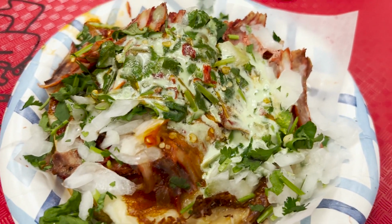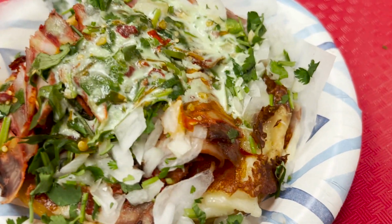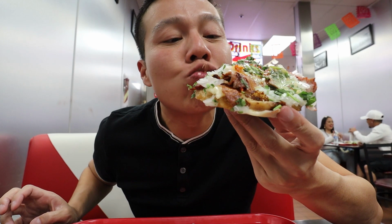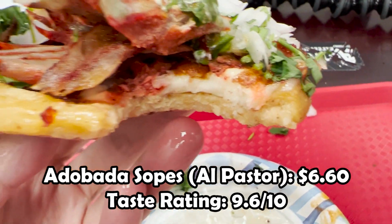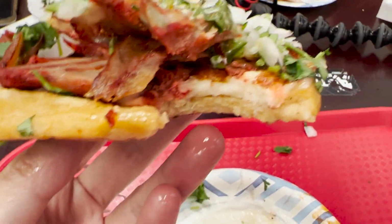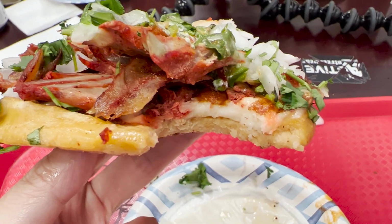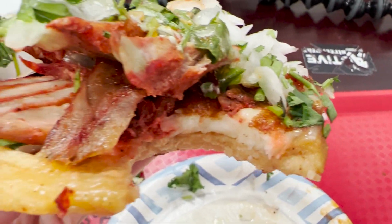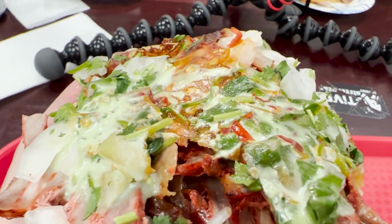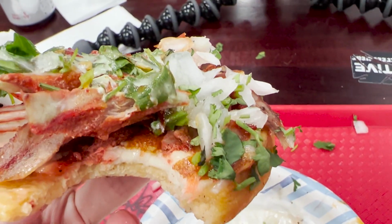They go to town with all the toppings and dressing, and the most unique thing that I noticed right here is some melted cheese. Oh my gosh. This looks like a belly buster. On the bottom is like a thick layer of corn. I don't know if it's called a tortilla, but I think it's definitely made from corn. And it's really thick, followed by a layer of melted cheese, al pastor, cilantro, onion, and that guacamole sauce. Oh my gosh.